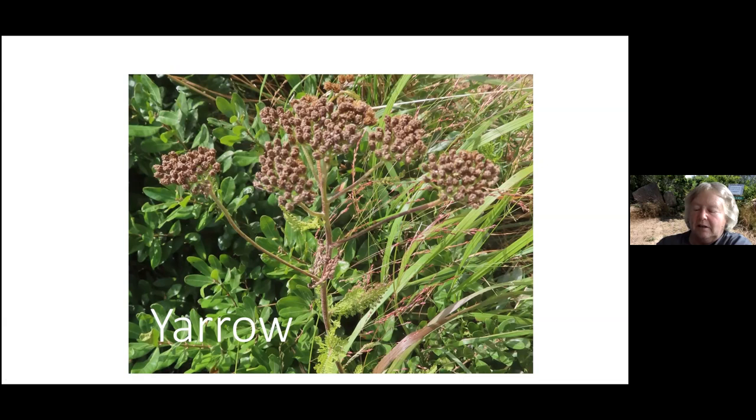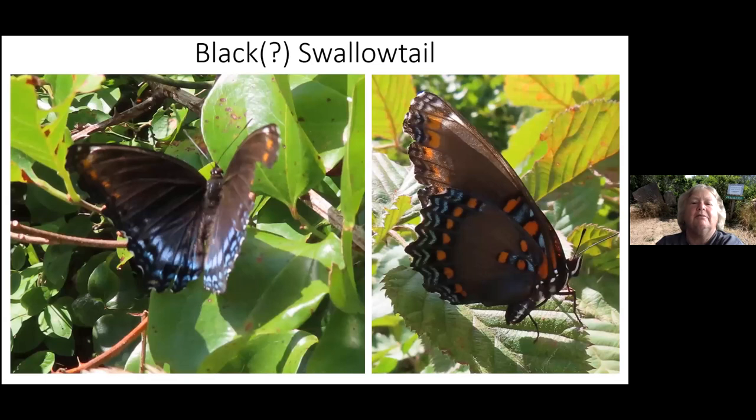Other things along the way I happened to see was a black swallowtail. Now, black swallowtails have quite a variation in their color pattern. And the more I looked at this one, the more I questioned myself. I'm pretty sure it's a black swallowtail. If anybody wants to let me know later, that would be fine. It could have been a spicebush swallowtail, but it's kind of old and ratty. You'll notice right here this big chunk out of its wing, and it's very frayed along all of its edges.